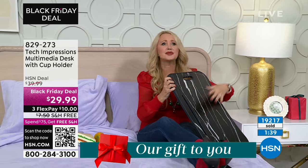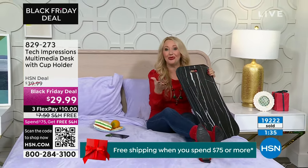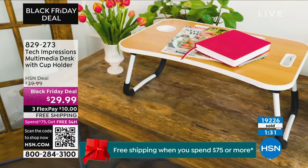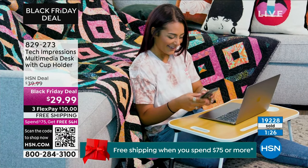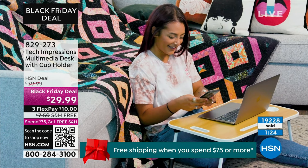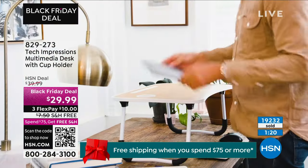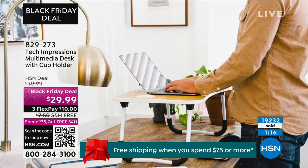If you have kids that like to do their homework on the floor, my son is always doing coloring, crafts, math, something on the floor, on this desk. My mother ate a meal with us on our couch the other night in front of television on this multimedia desk because it's perfect as that TV tray as well. Love how lightweight and portable it is. The colors are absolutely beautiful. And at this price, it's that practical gift that will get used. It's such an easy solution to so many things that we do at home.